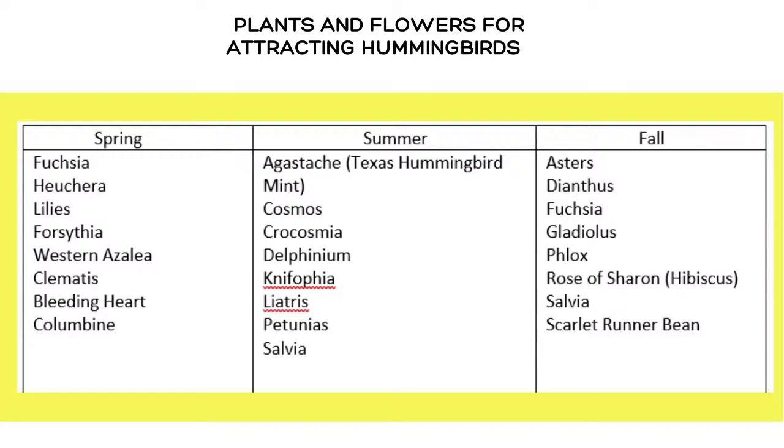Plus it smells amazing. It is in the mint family, it's just an amazing smell. And it's not an aggressive plant like a regular mint plant would be. This mint plant does not spread. It doesn't take over gardens. It's a great mint plant to have. It is. So we highly recommend.